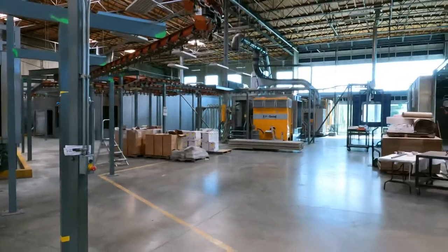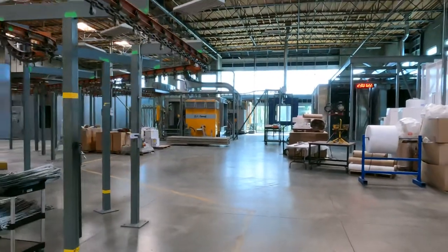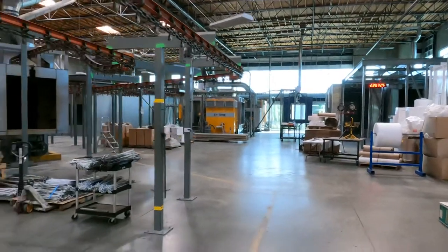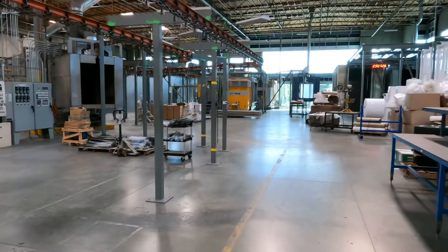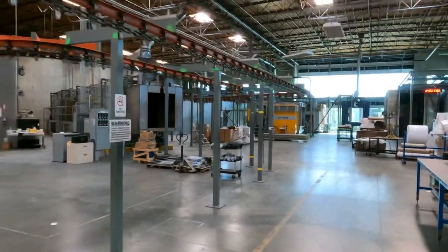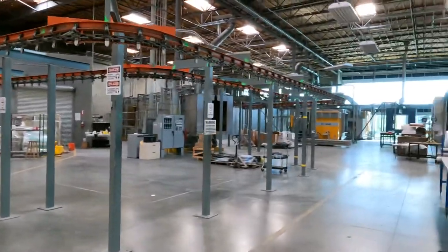December 3rd, Vista, California, bid online for this magnificent powder coat paint system here at McCain Manufacturing. Compact, amazing, clean paint system.